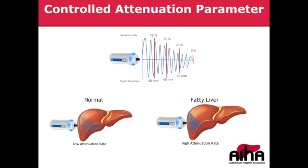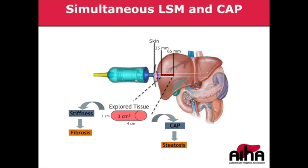So then another new technology that came along with liver stiffness is the controlled attenuation parameter, where as the ultrasound wave is going through the liver, it dissipates. And if there is more fat, it dissipates faster. So it's basically measuring the attenuation rate. If the attenuation rate is high, it means that there is more fat in the liver. So at the same time, we deliver the shear wave, and around the same time, you get the stiffness, which, you know, corresponds to fibrosis, and CAP that corresponds to steatosis.